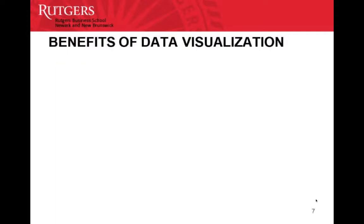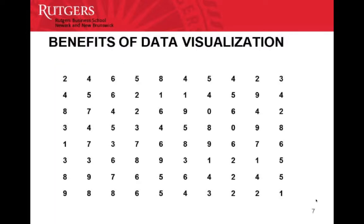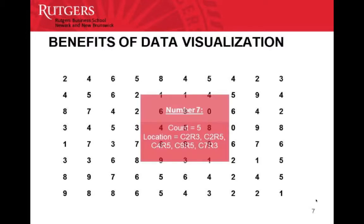Let me give you a quick example. Let's say we have this data set, and again, this is just an example. In a company, it would probably be tens of thousands of times larger. But let's say we want to write an algorithm that would tell us the number of sevens in this data set. An example of the output would be a count of 5, we have 5 sevens, and the locations: column 2, row 3, column 2, row 5, etc. So this is one way of getting the answer.